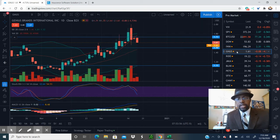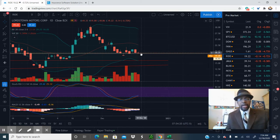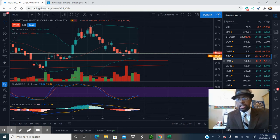My picks of the week, let's see how they're panning out. Genius is not panning out the way I thought it would, but it's a cheap stock, so we're down like 10 cents. That's not a huge deal, right? Strom Motors was another pick of the day. We're still within this range, still holding this 18.97, the $19 support. I still believe Strom Motors is a good buy here because it's an EV play and an EV infrastructure play, because Strom Motors is investing in electric charging stations.